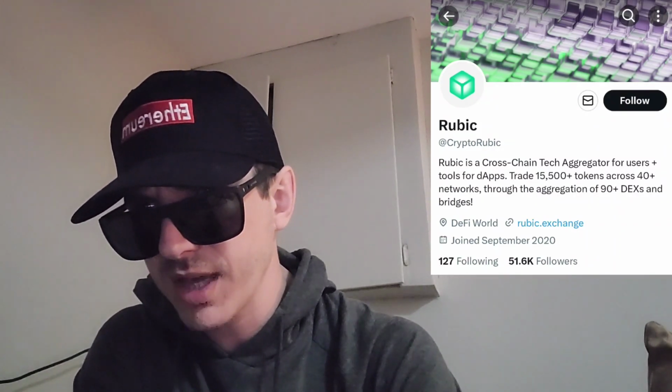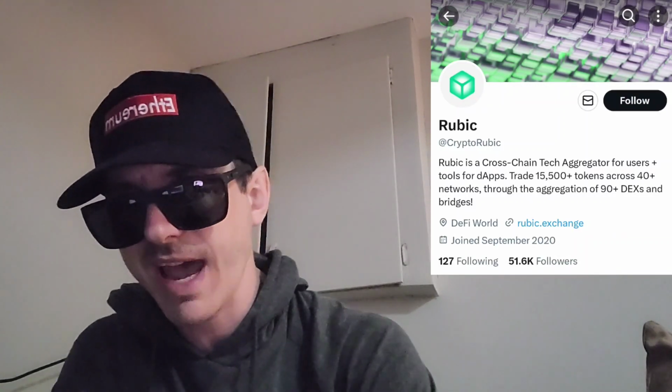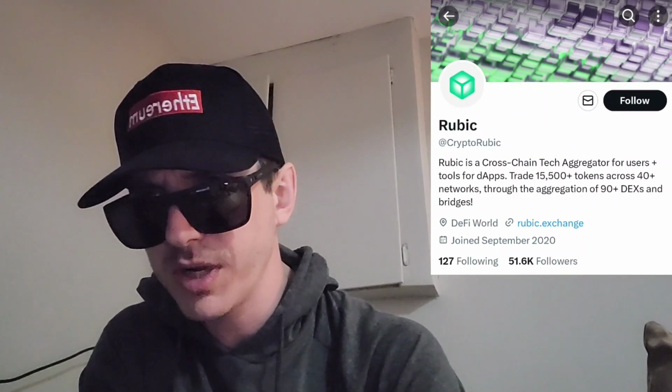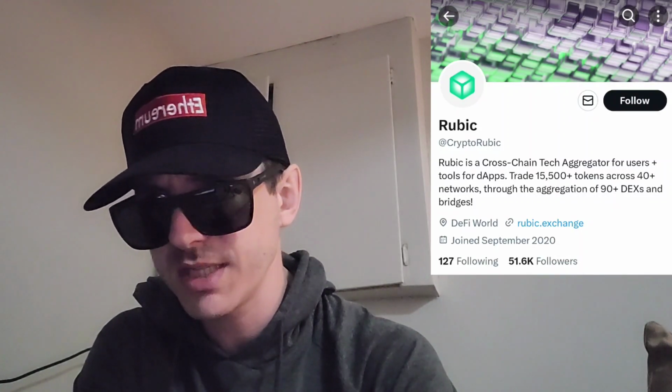Right now, Rubic aggregates 40 major blockchains, 90 plus DEXs and bridges, and enables swapping of 15,500 plus assets with the best rates, highest liquidity, and transaction speeds in one click. Users can do it on app.rubic.exchange, but we also provide tools for dApps to enable cross-chain swaps. On top of that, Rubic's app and our cross-chain widget provide fiat on-ramp services, making crypto easy to access and buy. So Rubic's functionality can be implemented by any crypto project willing to become interoperable with an easy-to-install widget and fully customizable SDK.